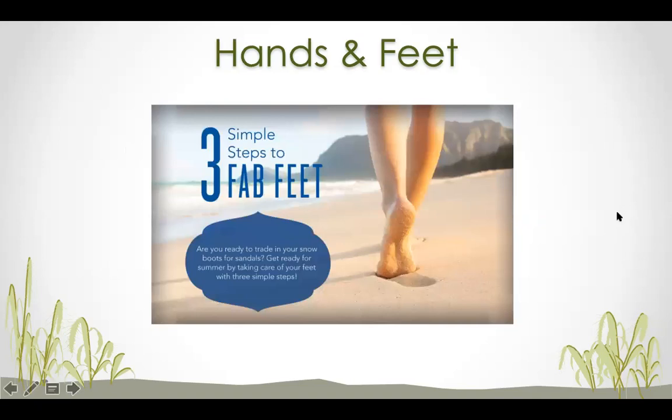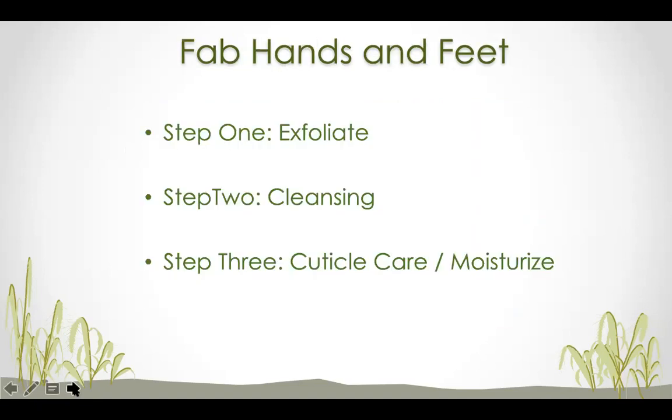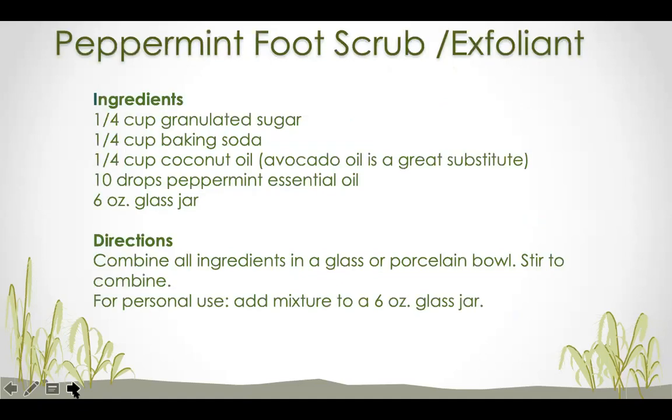Three simple steps, and I mean simple because I don't like all fussy gussy. I want to get it done, and I want to feel good about it. So we have exfoliating, cleansing, and cuticle care along with moisturizing. Let's start with exfoliating our feet. 'Tis the season. I don't know about you, but my feet were stuck in boots and shoes until probably about 3 weeks ago.